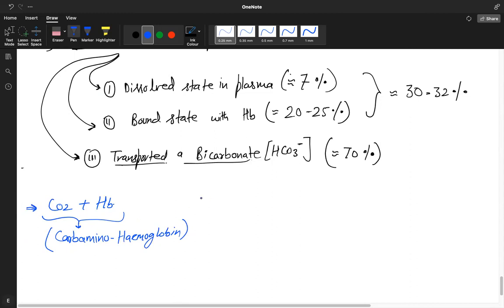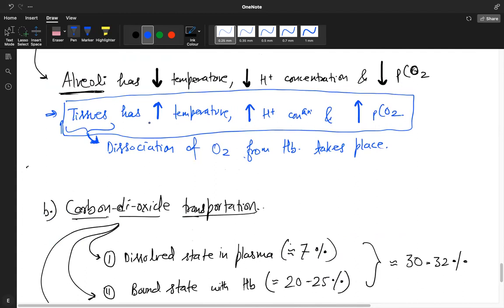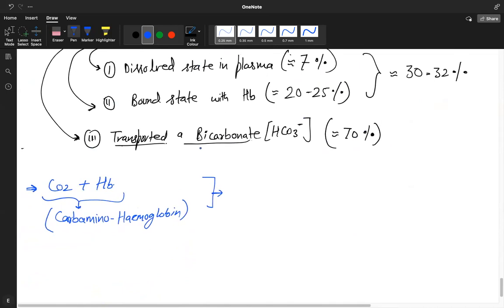And this has exactly the same conditions required, which was opposite. So if the temperature is high, H plus concentration is high, and PCO2 is high, we know that O2 dissociates, and what is formed? What is formed? This is also a reversible binding, by the way. So just know that this is reversible binding.